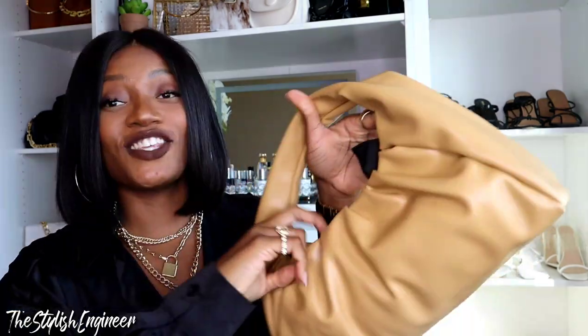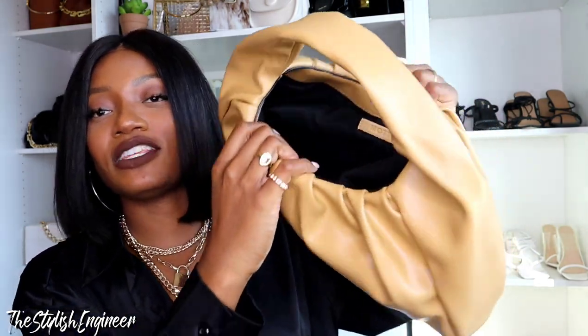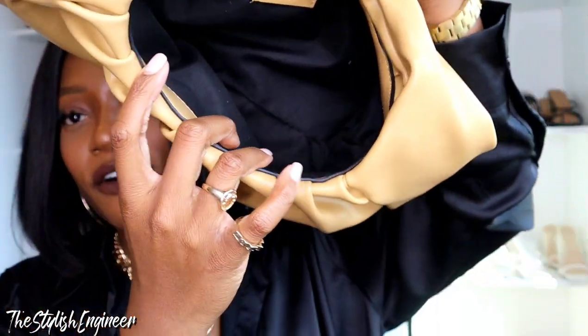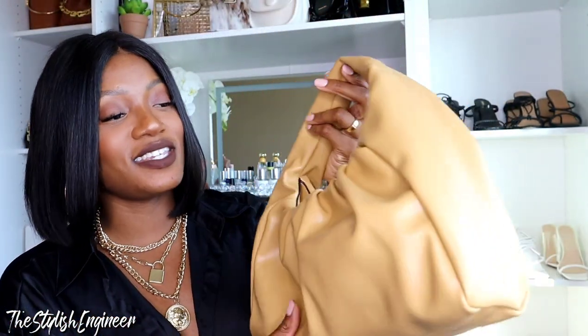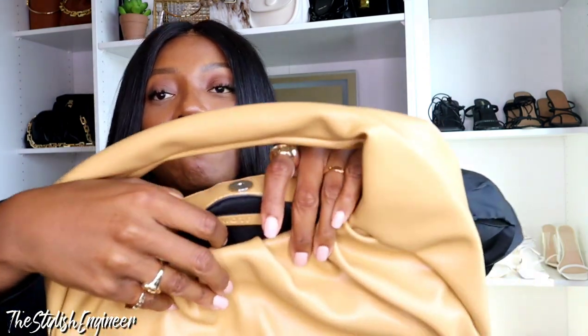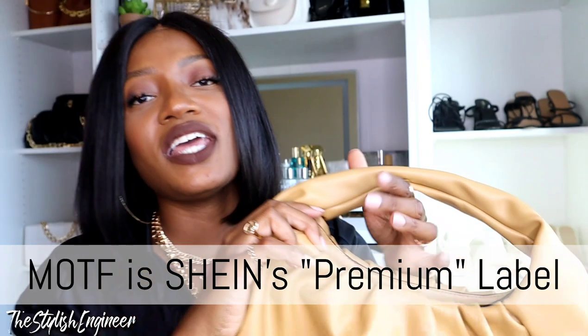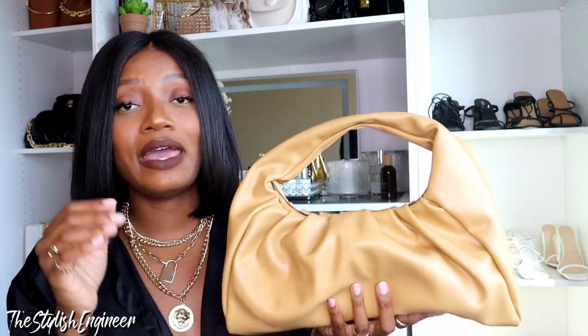I love it. So it has a lot of space inside. You wouldn't think it has a lot of space inside by the way it looks, but it has a really decent amount of space inside. It will definitely hold all of your necessities. This bag is such great quality. But it is this MOTF, and I wish I knew what this stood for. But Shein has a few lines on their website, and the MOTF line is definitely one of the ones where you can tell the quality is a little better.